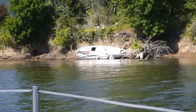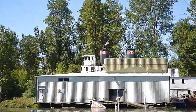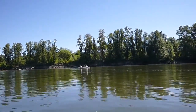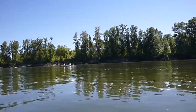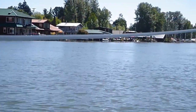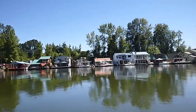We motored past abandoned boats, decrepit marinas, and people out for a morning paddle. And then motored past more rows of floating homes. And even more floating homes.